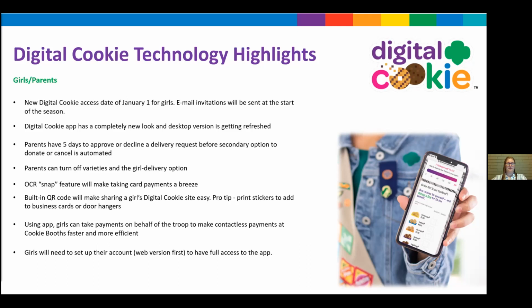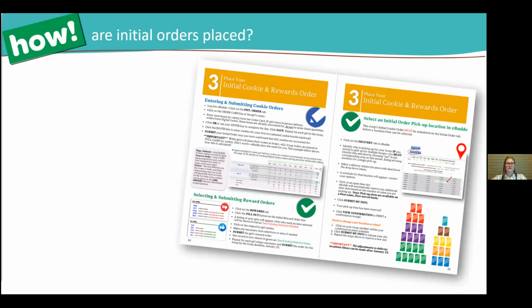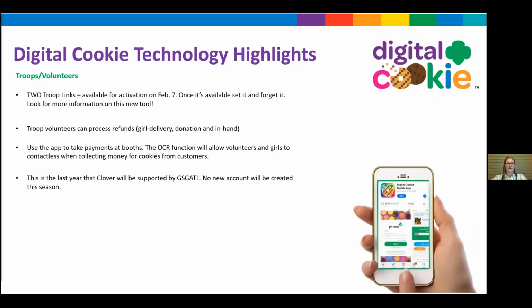And then just making sure that you start with setting up that site online. It kind of works like eBudde. You need to be on the web version first. And once all the setup is complete, you'll be able to take the functionality and move forward through the program using the app. I talked to you a little bit about the troop links already.